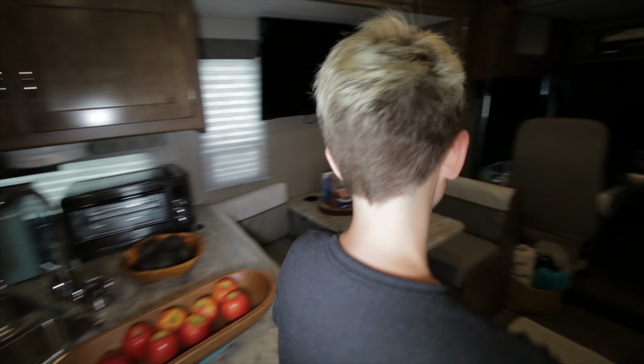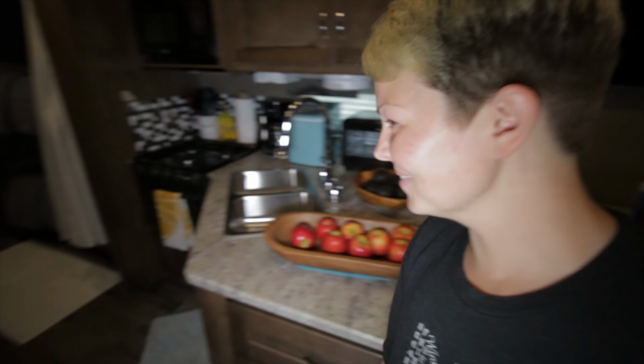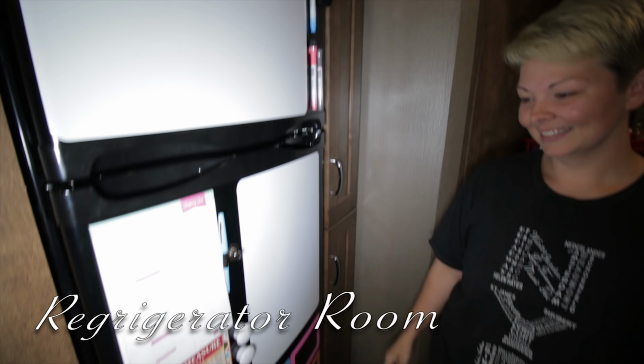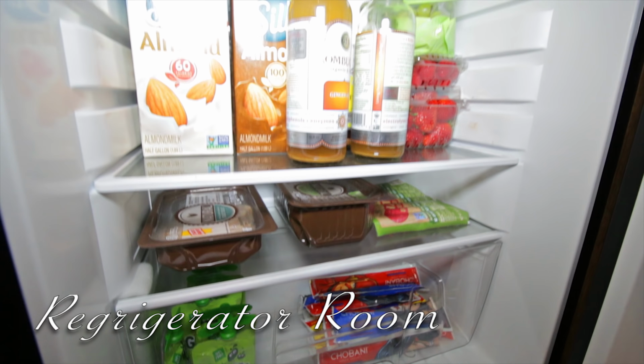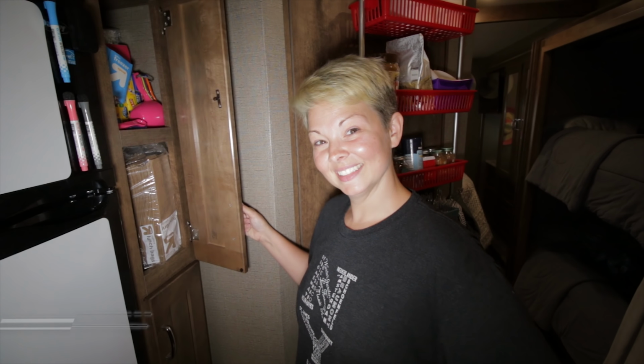Come on, let me show you our breakfast nook. If you come this way, you run right into our breakfast nook. Cozy. You may know this from such things as the dining room or the media room. Come this way. We have a refrigerator. It's very mom-like. That's right, pantry. Also, pantry.